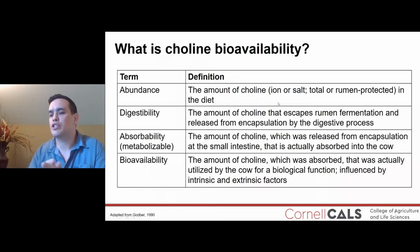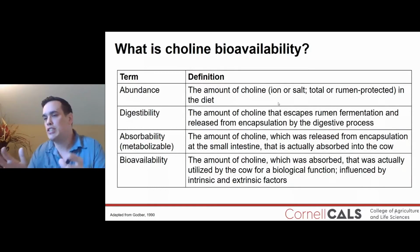So I actually took this paper. This was a paper from Godber 1990. It wasn't talking about choline in this paper, but they were talking about what bioavailability actually means and how do you define it. And so I took the table and the terminology they were using, and I used it to describe choline bioavailability. First, you obviously are feeding choline. We're feeding it as a rumen-protected supplement.